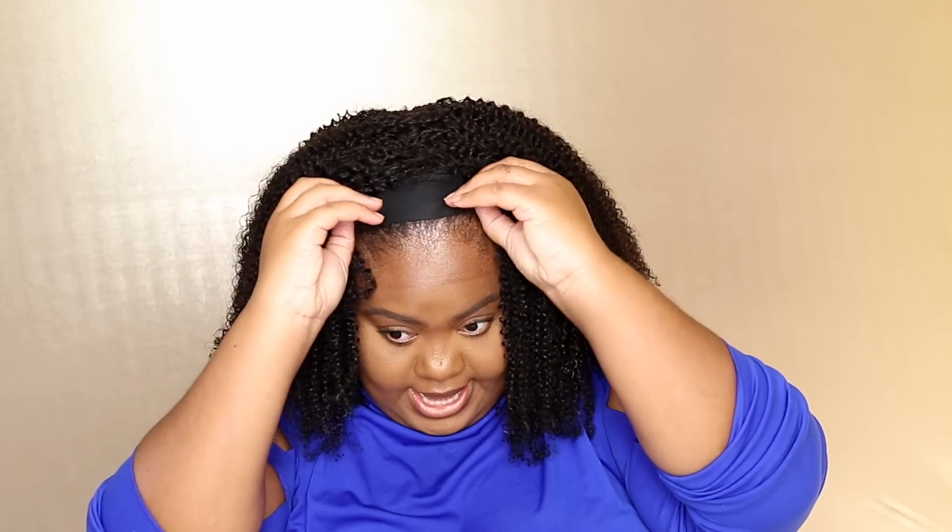So yeah, I think we're gonna try this. Let's see what this one do. All I'm going to do is literally push back the headband a bit. I mean, you can wear it like this, but I just don't think that's cute. So I just push it back a little bit, fold it like that. I'm just gonna tie it in the back.